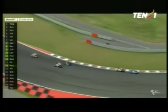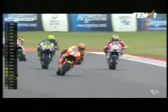Andrea Dovizioso's blitzed back past Marc Marquez. Marquez's got the inside line at turn number 5. Is the door open for Rossi as well to sweep up on the inside? Rossi cuts it back around the outside of Dovizioso. Frantic actually at the front in Argentina.